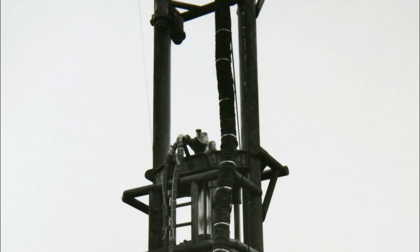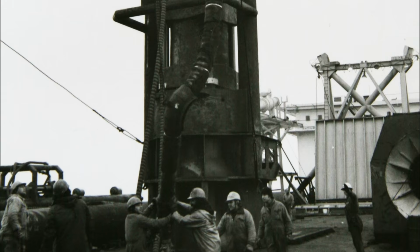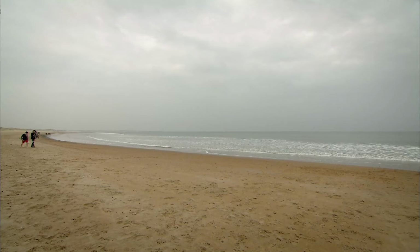Now, above all these exciting things to do, one of my jobs was to stand out all night with a clicker, counting the number of blows of the piling hammer. You got all the good jobs.